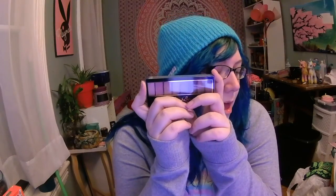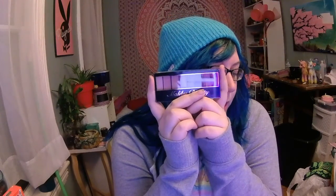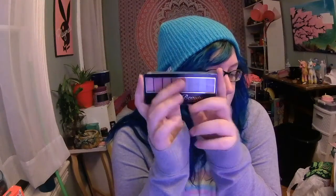Alrighty. Just gonna move those out of the way. And then after that we have a Malibu Beauty Eye Color Palette 4, and this is supposed to be like rosy tones. I haven't been a big fan of these Malibu Beauty ones that they've been including, but we'll give this a shot. Alright, here we go, kids.